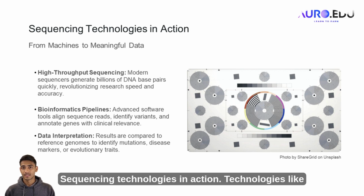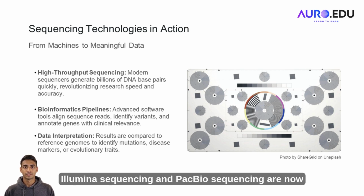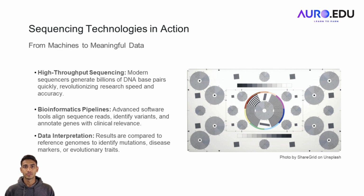Sequencing technologies in action. Technologies like Illumina sequencing and PacBio sequencing are now in action, enabling high-speed sequencing of entire genomes. These tools are revolutionizing medical research by providing insights into diseases like cancer, diabetes, and even rare genetic disorders.